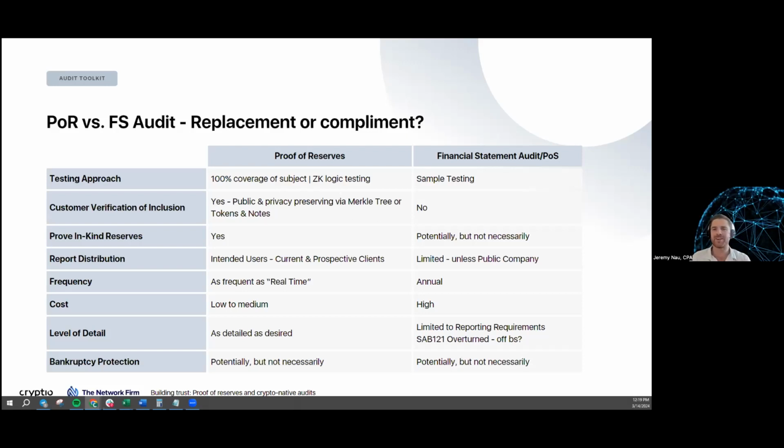It might be for their investors or internal or what have you, but you're not seeing that. So you wouldn't even know if they were insolvent, right? It could be on their audited financials, but you are not privy to that information. So that key differentiation is the report distribution, right? If the intended users of the report do include current and prospective exchange clients, now they can get something rather than nothing. And that's a huge difference and a huge step.